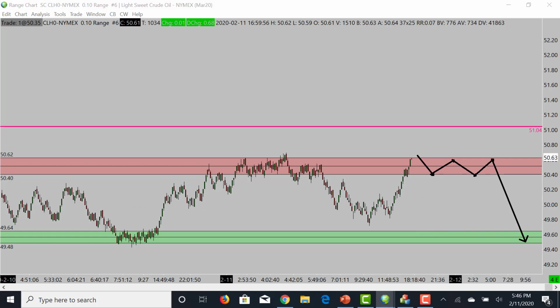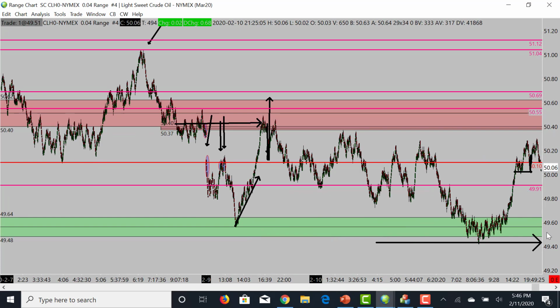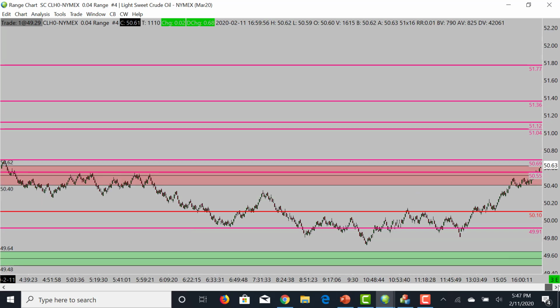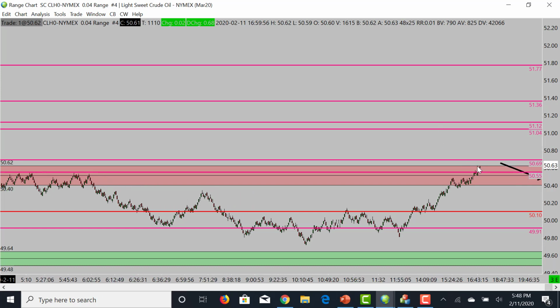Let's take a look at a closer view on this one. On this 4 tick, you guys see quite a bit of levels actually we're looking at, but let's clear this up just a little bit. So tonight, again, we'll be looking for trade opportunity into the same level here. Maybe about 50.60 to hold. If we can get some holding right in this area, then again, we'll look for some rotations here and a collapse back down.